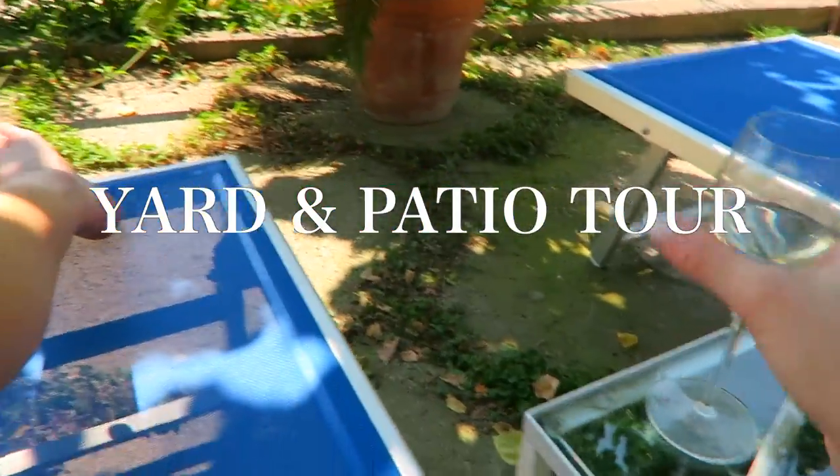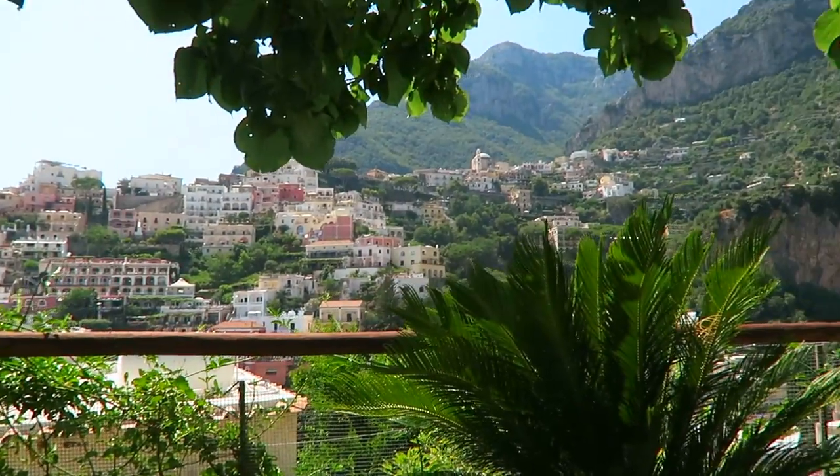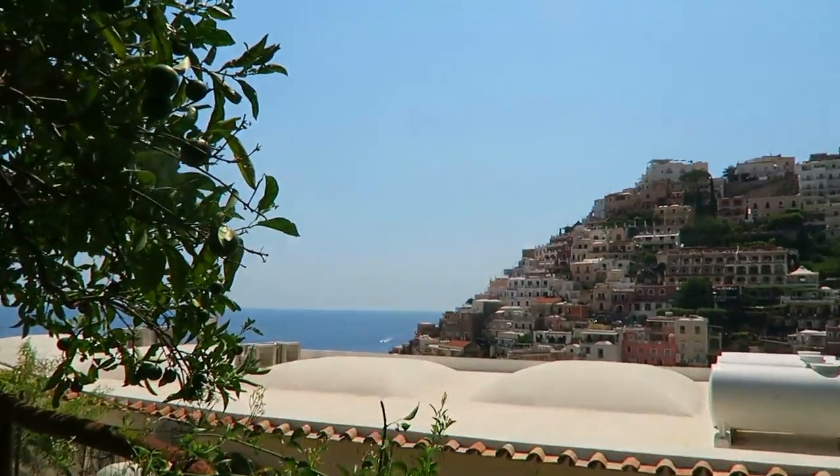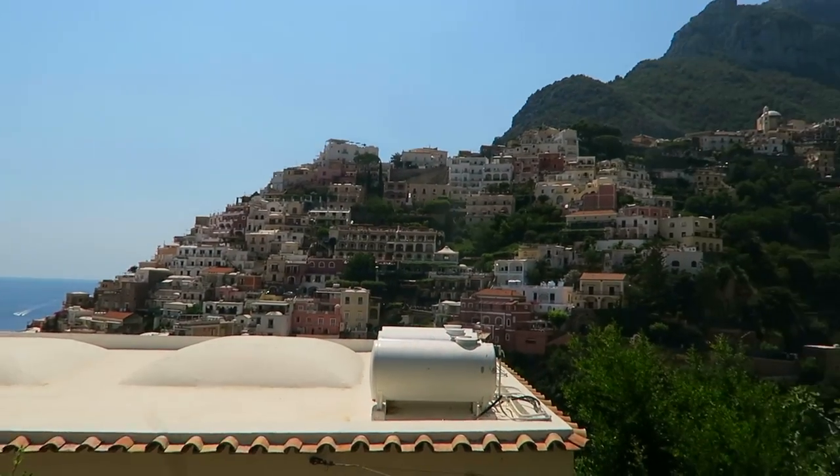Pictures really do not do this place justice. It is insanely gorgeous, and I just feel so lucky to be here. The host left us some Prosecco. We're having that and just chilling out before we go explore. Sitting here in these lounge chairs, and this is our view. And when you stand up, you can see the water there and all the pretty houses.